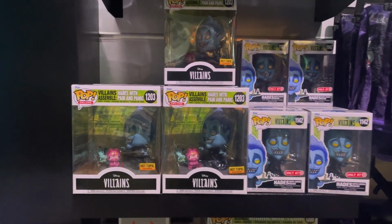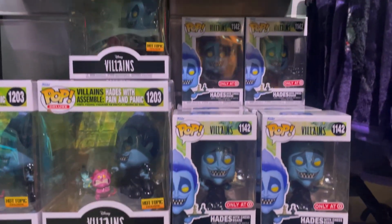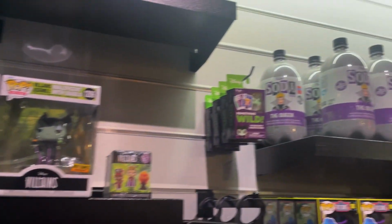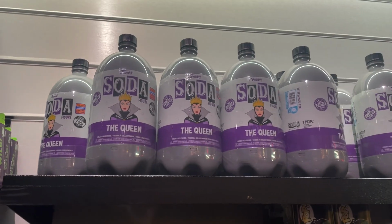And speaking of villains, they do have some of those pops here, like Hades with Pain and Panic. They also have Hades with the chessboard. We have Maleficent on throne. They also have the Evil Queen 3-liter soda, which came out for WonderCon.